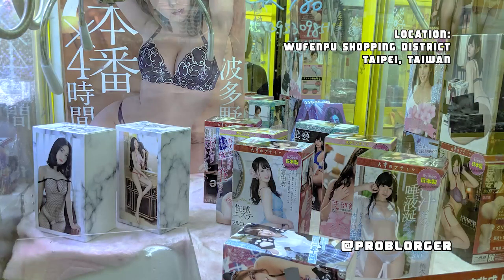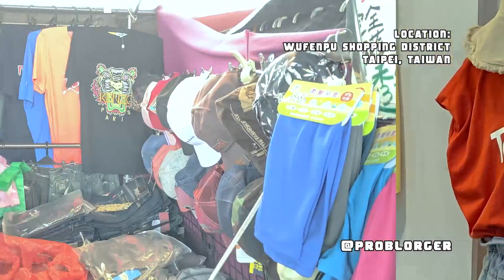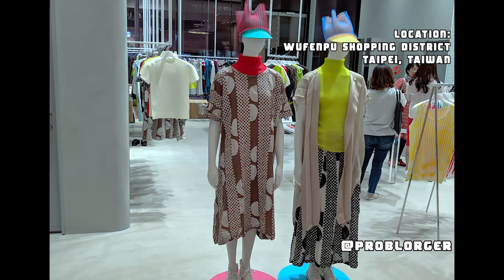These are adult toys. You can win them at the claw machine. It's also super illegal to have these at claw machines. That's a little too much irony, if I do say so myself. Here is a picture of the flea market. This is high fashion.